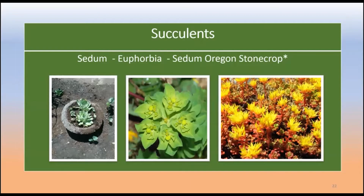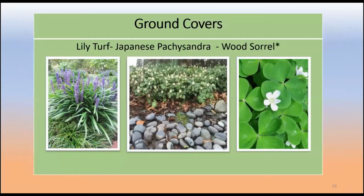Succulents have a very high moisture content. Colors and textures vary. The sedums on the left in this cement vessel are actually survivors from the Riverside fire in Estacada. They grew back this spring. There are many beautiful Firewise ground covers for sunny and shady locations.